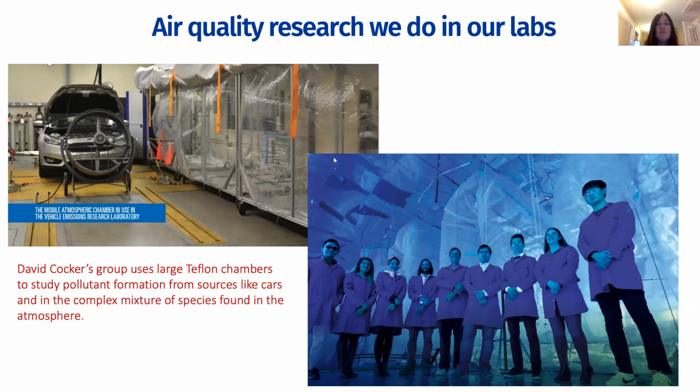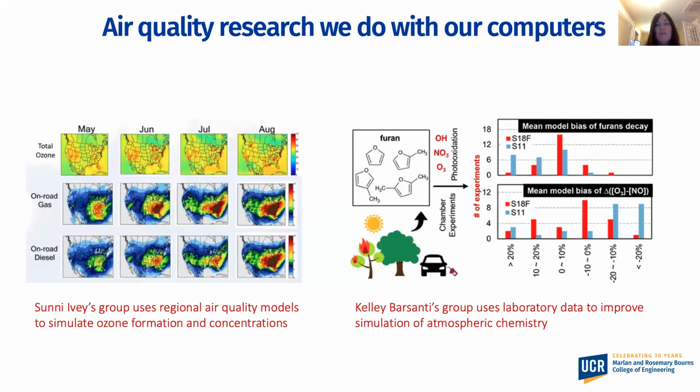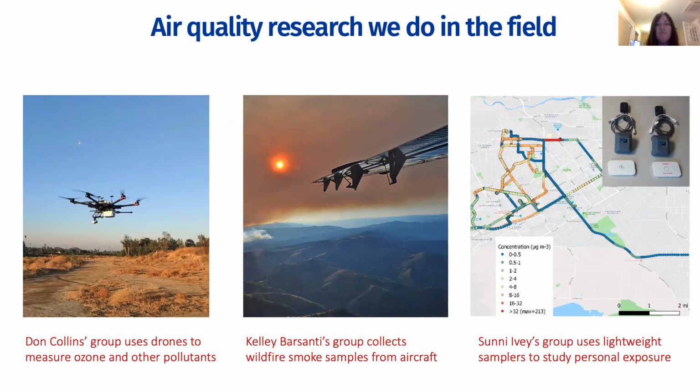Okay, so in addition to doing a lot of lab research, we do research in the field. So here are a few examples of the field research that is ongoing. Don Collins' group uses drones to measure ozone and other pollutants. So they're doing some really neat work looking at vertical profiles of pollutants. That's something that's really important but hard to capture. My group has been doing wildfire sampling. Here we collected samples on board the Twin Otter. And then Sunny's group has been using lightweight samplers that are placed on people to look at personal exposure to pollutants. Next slide.